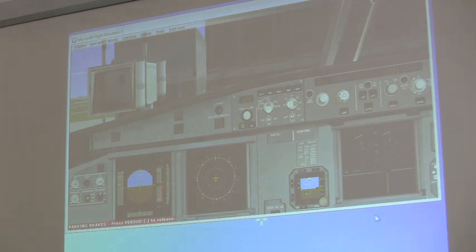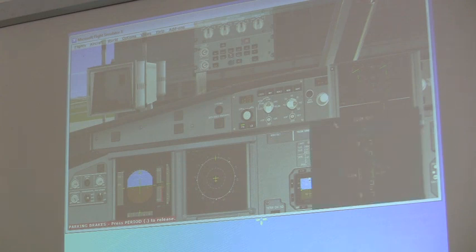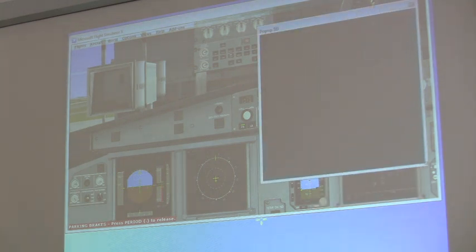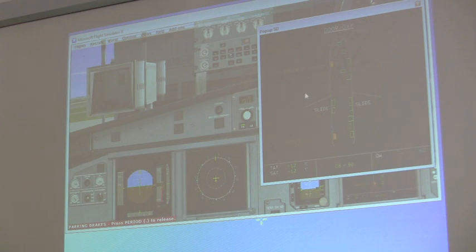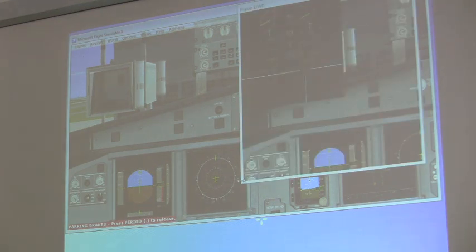We have pop-up panels, as you saw here, to show the upper recap, the system displays, and all of them are modeled to perfection. We even see that the doors are open, because I just opened them. Excuse me for making them huge. My eyesight is not what it's been. Can you see it better? All pop-ups are resizable, of course.